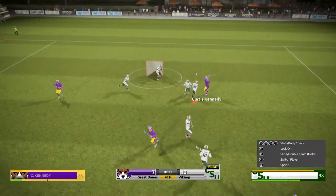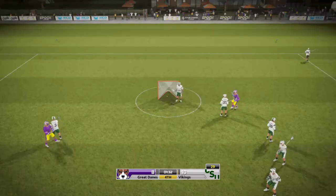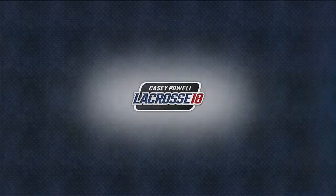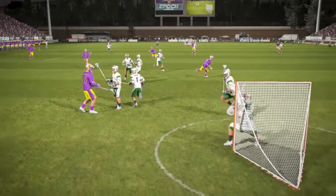Calls the foul for the cross check. And we give up the goal and get called for the foul. That's a double whammy. With just 92 seconds left in this game, Albany's going to have a man advantage.